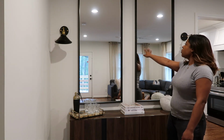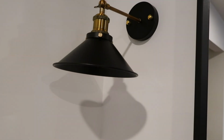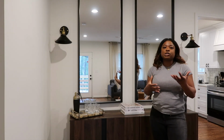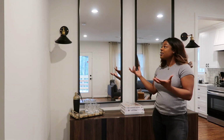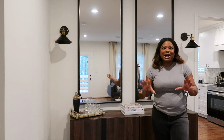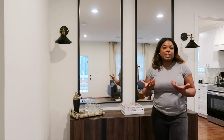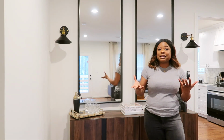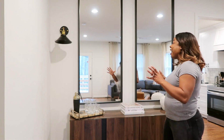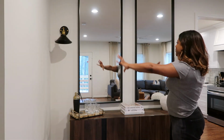Also, my favorite part of this wall are the sconces, two on each side, which brings in another additional layer of lighting. They are not wired, by the way. You can have sconces or lighting that don't require any hard wiring. So it has a remote that you can turn on the lighting to have dim lighting when you need it, but I am obsessed with the look of this.